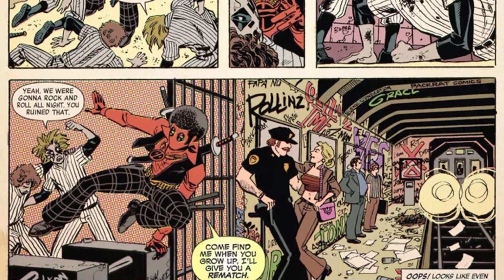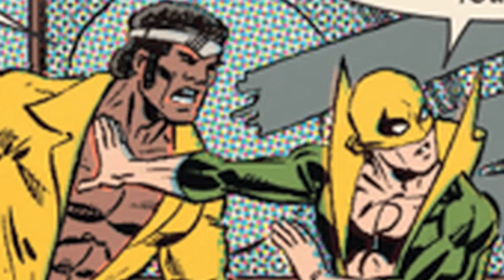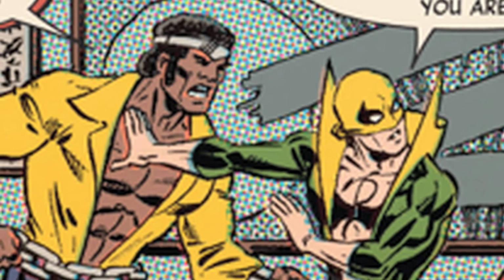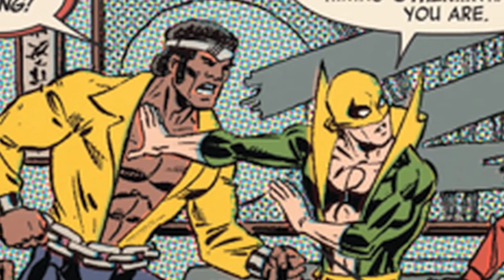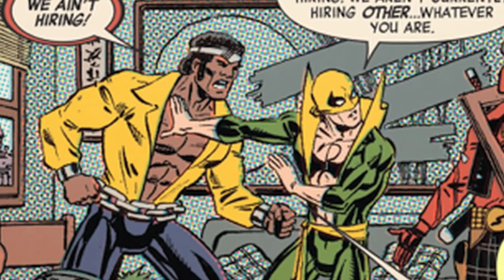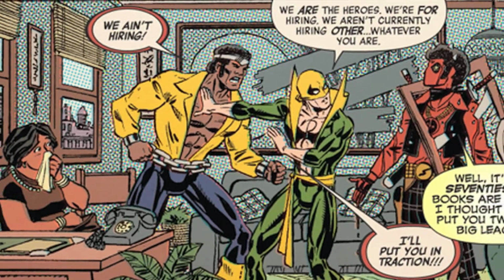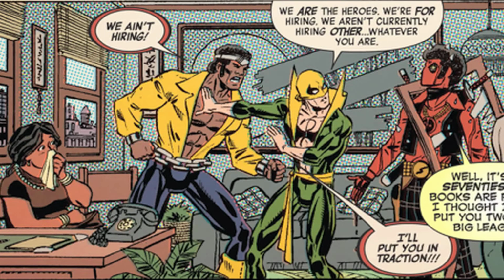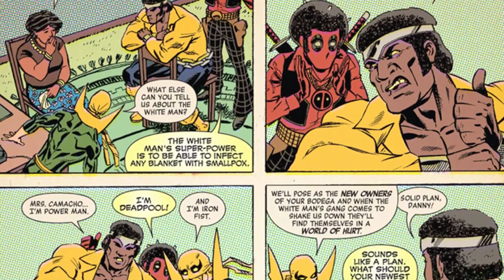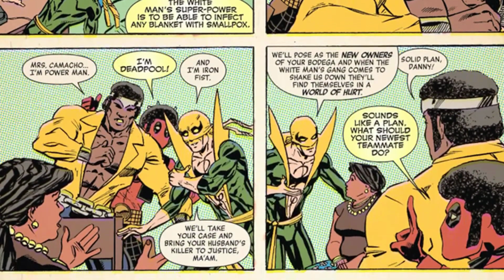They help this family, and Mrs. Camacho, her wife has been killed by this new gang, and the gang is led by none other than a pimp named the White Man. So you can see where all this is going. So Deadpool, Power Man, and Iron Fist team up together and figure out a way to capture the White Man, or take him out.